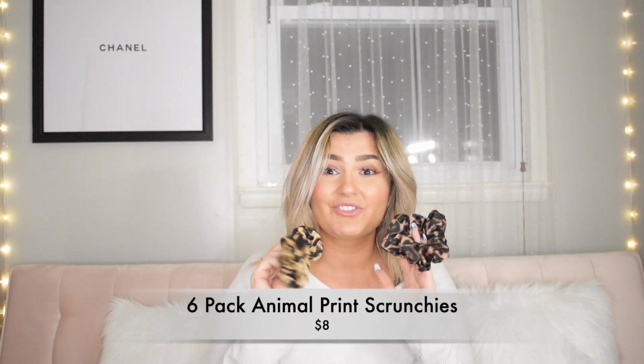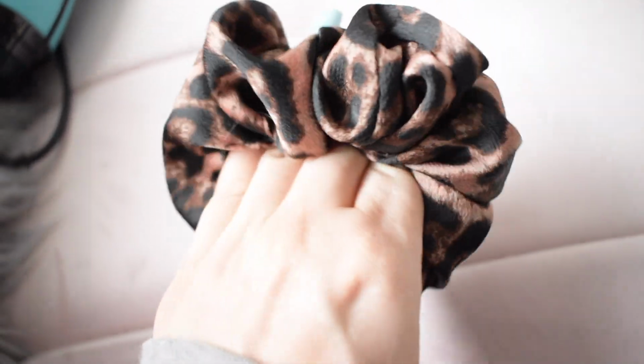For the last of the hair products, these scrunchies are so cute. I got these from Amazon in a much bigger pack, and my mom and my sister definitely stole some, so I was sure to get my favorite colors. I'm big on anything cheetah print, so I had to have them. They were super cheap, and they're very silky, so it's less damaging for your hair. I would definitely recommend them. They're adorable, so cute.